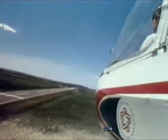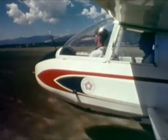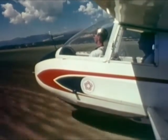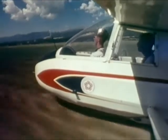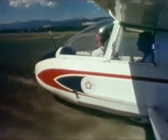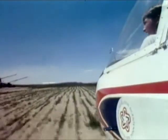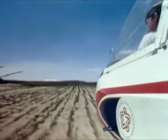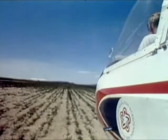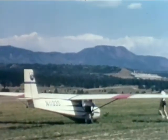About 10 feet above ground, you level out and start bleeding off airspeed. Just about there. Nice. Slow, touchdown easy. Keep your nose up and back pressure. Then apply the brake. Try to keep the nose up as long as possible. Okay, let the skid hit. Roll to a stop. Radio off, and then you get out so you can help push.